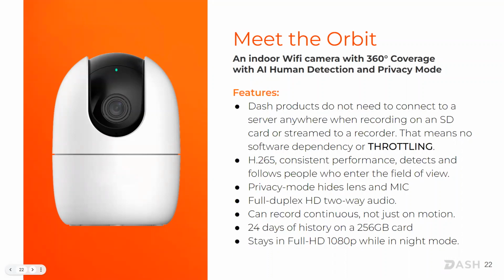You can record continuous, not just in motion. 24 days of history on 256 gig micro SD storage. It stays in full 1080p or 2 megapixel in day or night. The great thing about this camera is that it has a privacy mode, which many cameras do not.